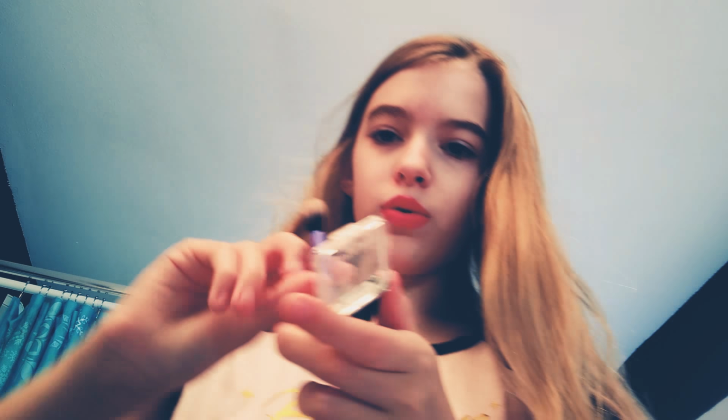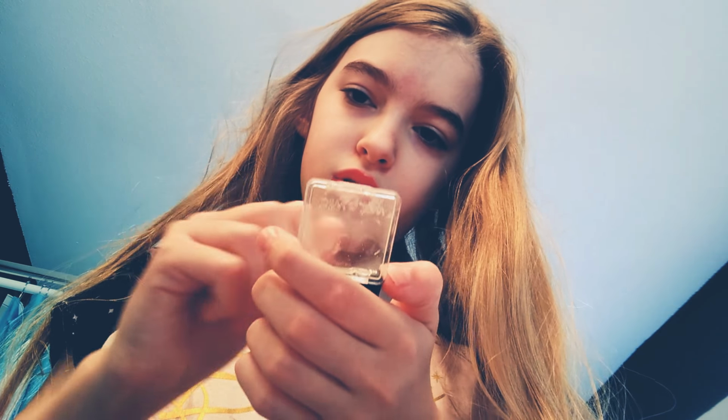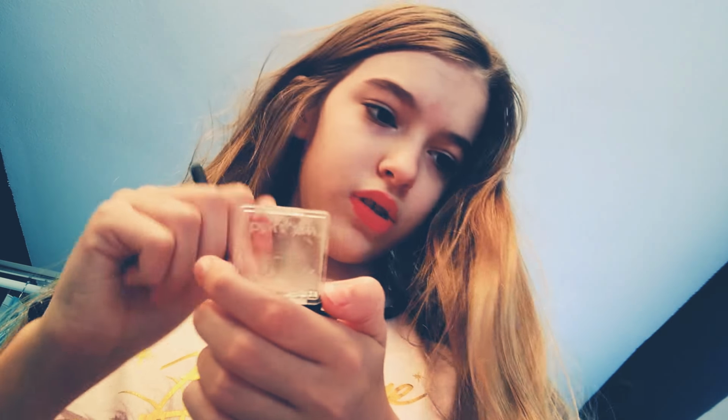Next is this peachy eyeshadow. And I'm going to use one of my brushes. I have a brush holder right there where I put my brushes in and grab my brushes.